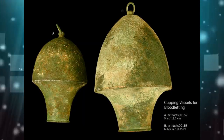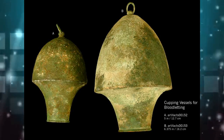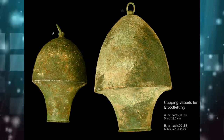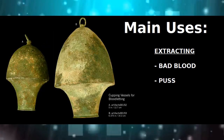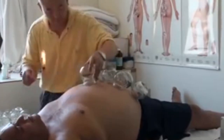Now, with the research I've done, I've concluded that these oddly shaped cupping vessels serve the same purpose. How these worked is that due to the shape, when heated, they provided a temporary vacuum that, when placed on a portion of the body, would suck the skin right up. This process was mainly used for extracting bad blood or pus. If this process seems familiar to any of you, it's because this technique is actually still used today and is seen as a unique type of therapeutic massage.